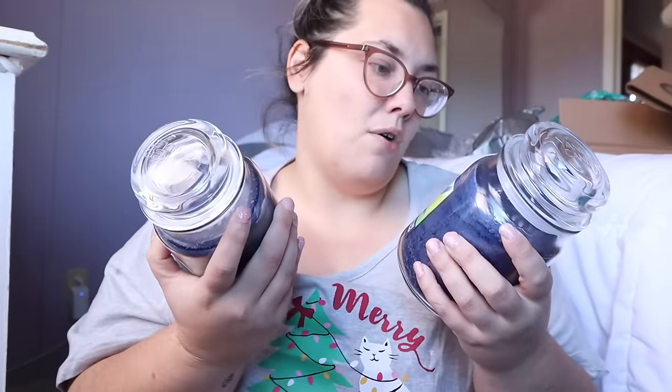I got these two candles. It's the American Home by Yankee Candle Wild Blue Indigo. This smells really good. It smells like a raspberry dum-dum. Like those raspberry suckers. I got me one and I was like, you know what? Nanny loves scents like this right here. I'm gonna grab her one.